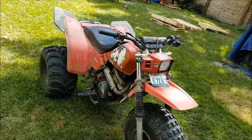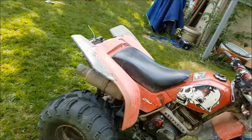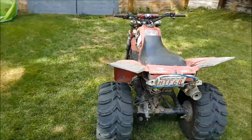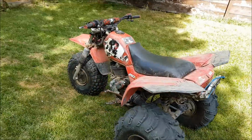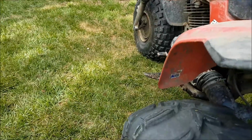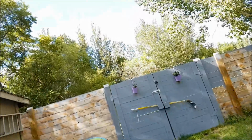Yeah, I have both Ontario and Alberta plates on her. Confuse the cops if I ever get pulled over, but where I go riding, there's no worries. Original factory Honda sticker. See it? All right, let's go.